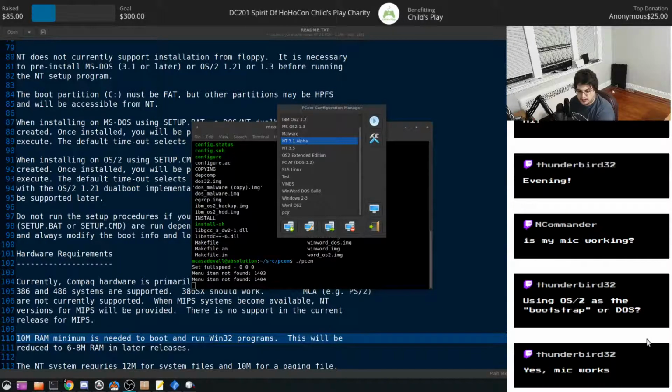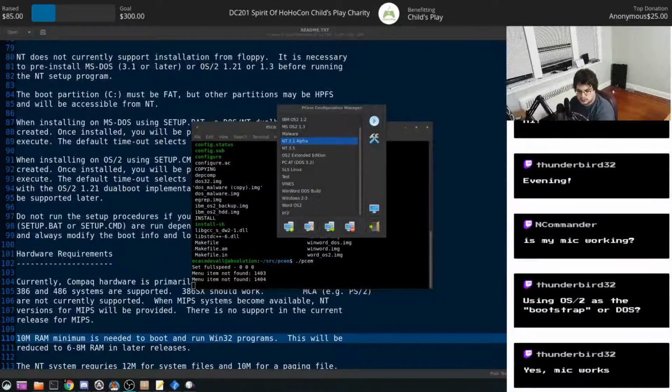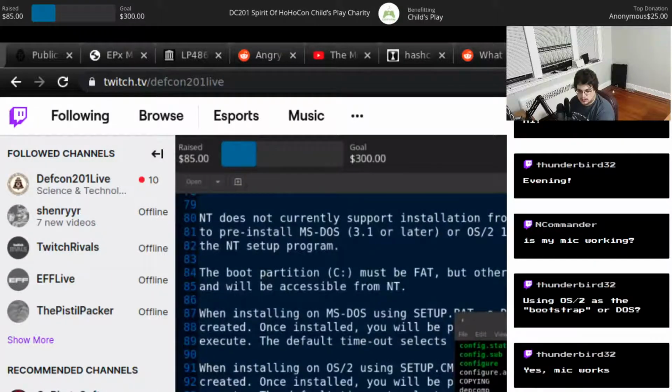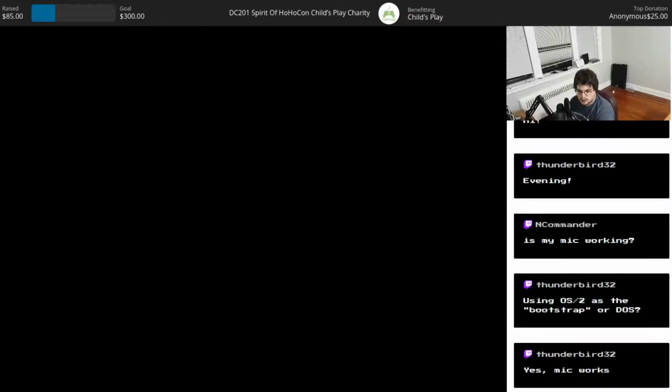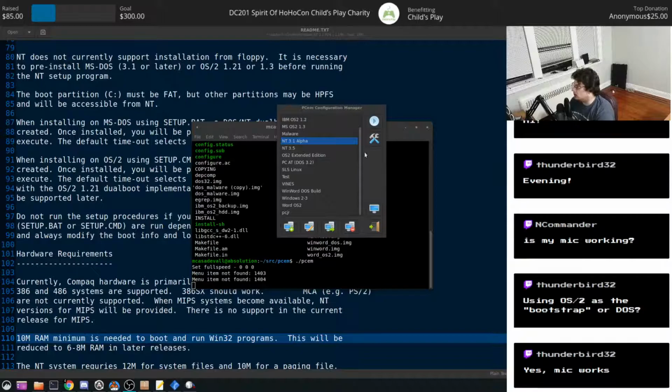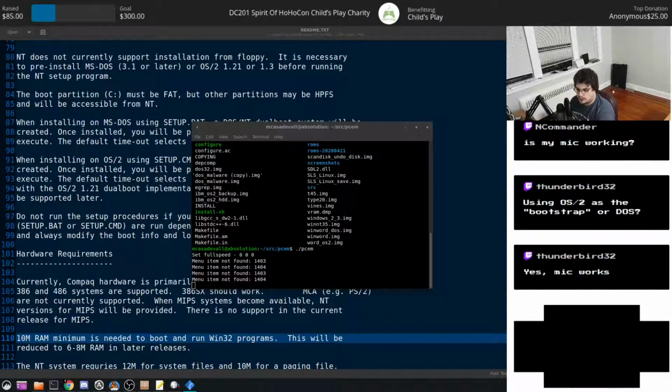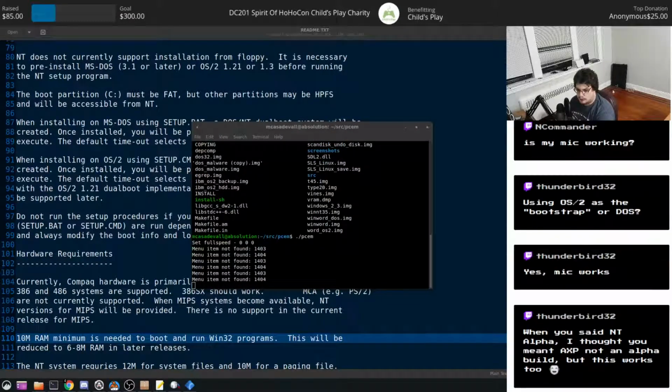Why is it that I choose VM view and nothing changes? Come on. Nope. Oh, technology just does not like me tonight. Okay, let's push the start button. Oh, right, no, let's not use a CGA card. I don't want to burn your eyes off.